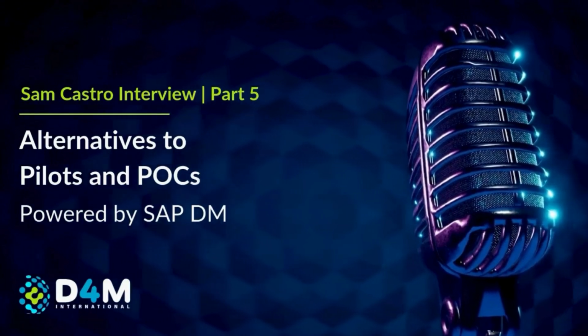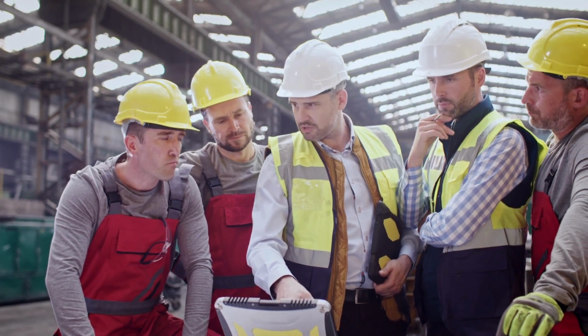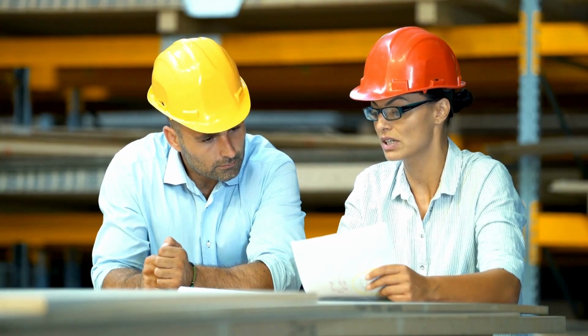So Sam, what are your thoughts about multi-plant scenario? At D4M, based on our experience of deploying various solutions, what we believe is, just to reduce the risk, we identify one plant site or a cell group, do it as a pilot or a POC. Once you see that all your requirements are fulfilled, then you work with us to create a roadmap for transitioning all your manufacturing plants in a step-by-step manner.